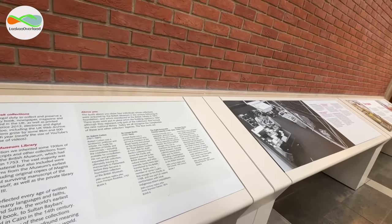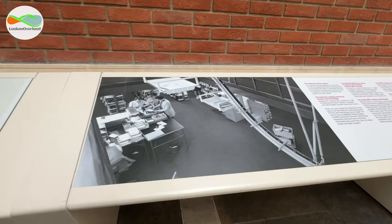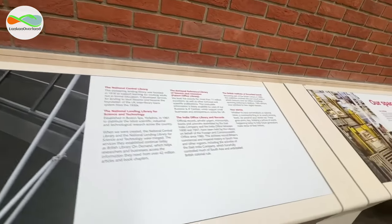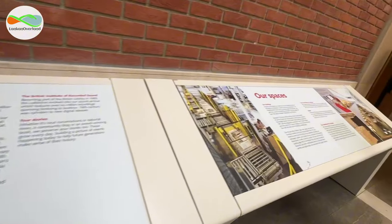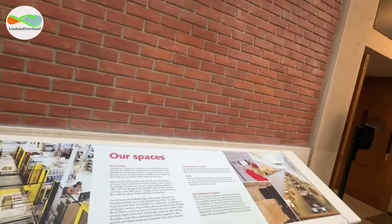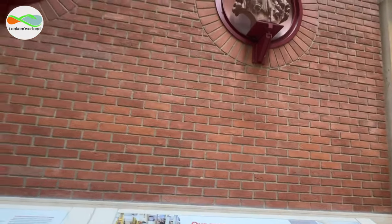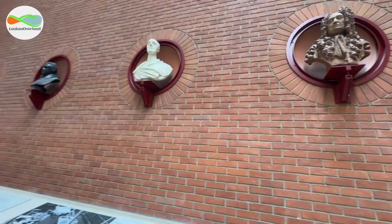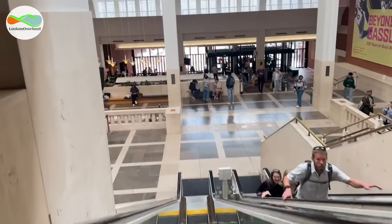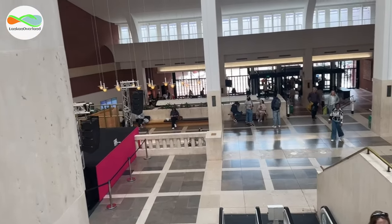The four basements in which much of the collection is stored are the deepest in the UK, reaching 24 meters underground. Books are delivered to the reading rooms by way of a conveyor system that passes through several floors and which, at times of peak demand, delivers up to 3,000 items a day for registered readers to consult.